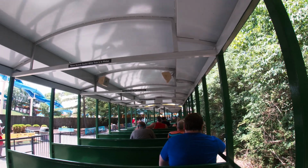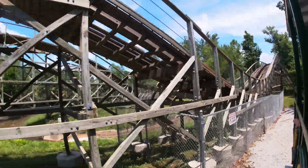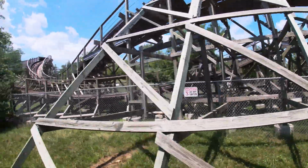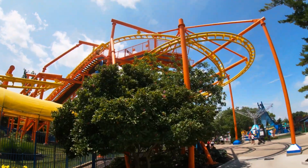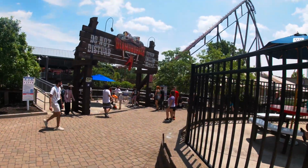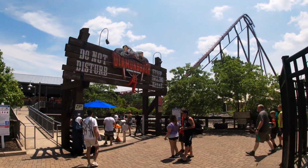We just had lunch for the day, so we are taking a few minutes to chill out on the train here at Kings Island. Well, this is one of the few credits that I needed in this park, and it is closed today. Next up, checking out Diamondback, B&M Hyper here.